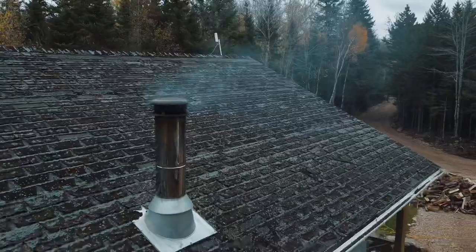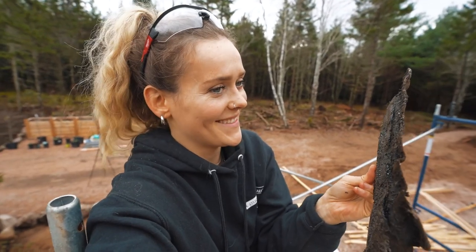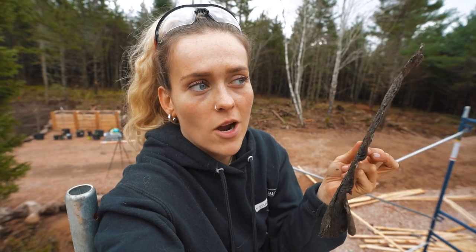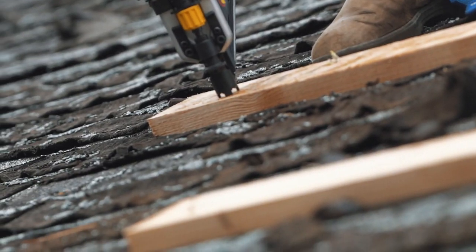This roof is insanely bad. Like, it's on its very last legs, shingles. Jasmine just stepped and this just peeled right off the roof, like hardly any pressure, and just rolled down. It really needs a new roof.